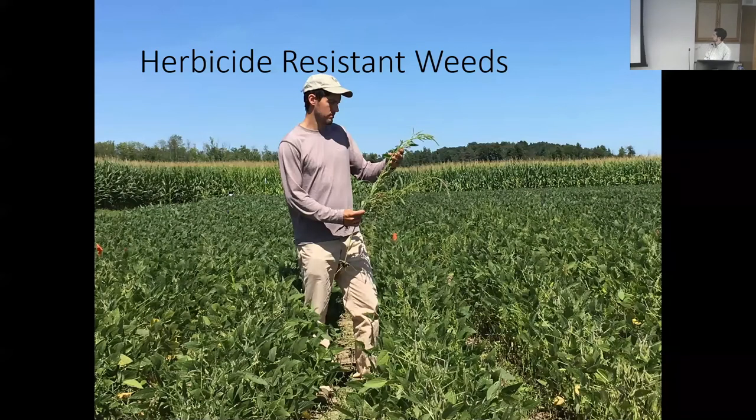Okay, so the final story I'm going to tell today is about, I guess, probably my biggest project so far with New York State IPM, and that's in trying to find ways to control herbicide-resistant weeds in corn and soybean systems. Here I'm holding up water hemp, which is only on maybe a dozen farms in New York right now, but it has growers, I think, more worried than the other herbicide-resistant weed I pictured earlier, horseweed, because water hemp is much more competitive.